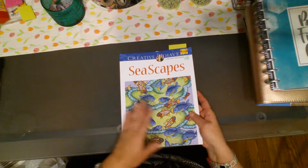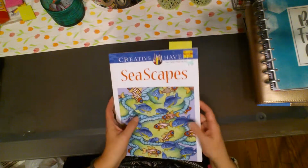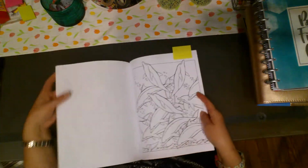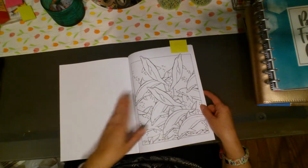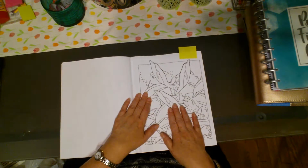And so this book is all about seascapes, and I've tagged that the first one I'll be coloring is the one about dolphins. And these are great because they're perforated. You can take them out. You don't have to color them in the book. You can color them in the book.